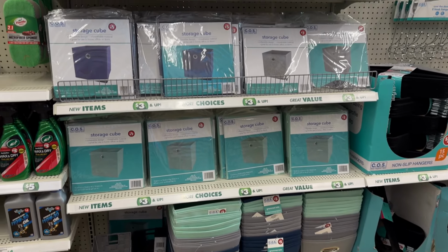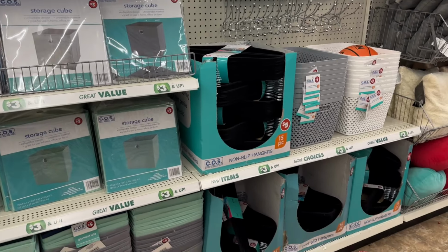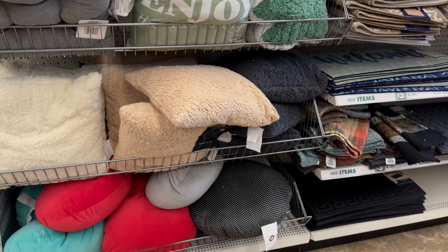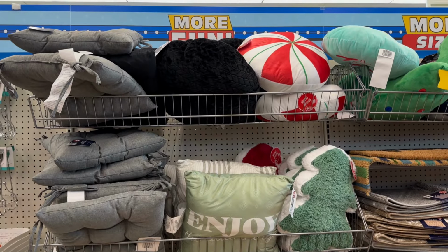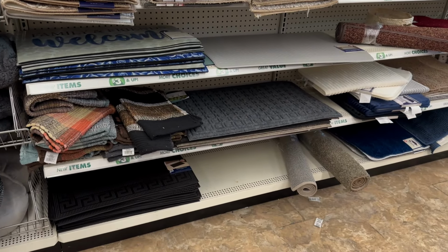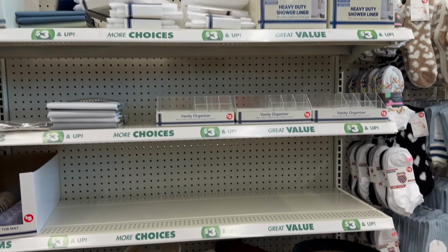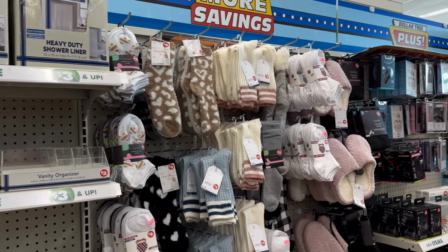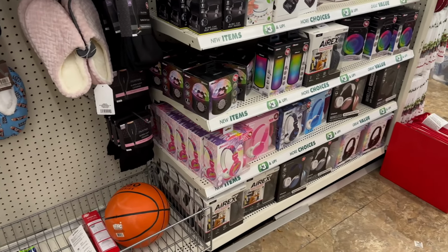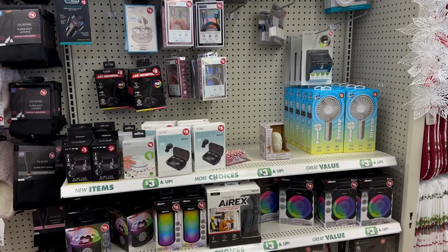And then over here is going to be all your different storages. All their different pillows and throws and doormats and rugs. And then here's all their different socks and slippers in the plus area. And then the electronics of the plus area.